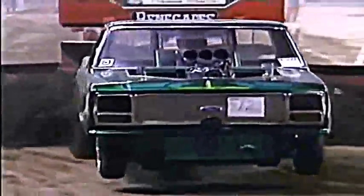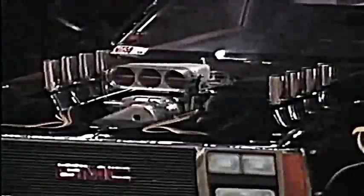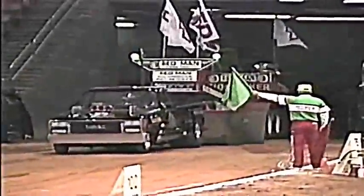Pulling appears to be a very technical and complex undertaking, but the object of the sport is simple. It's basically to see who can pull the sled the greatest distance. And here now is a look at some of those who do it best in the two-wheel drive class. Veteran drag racer and engine builder Jim Lyons out of Louisville, Kentucky, in his 89 GMC Stitches Also.